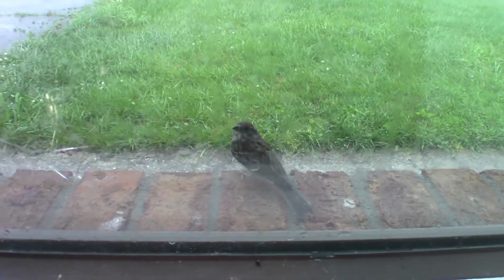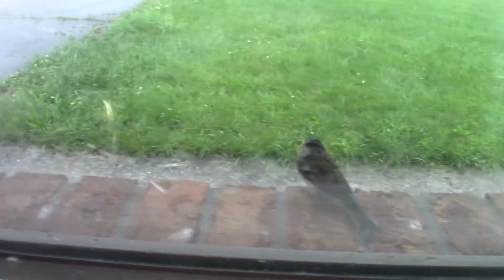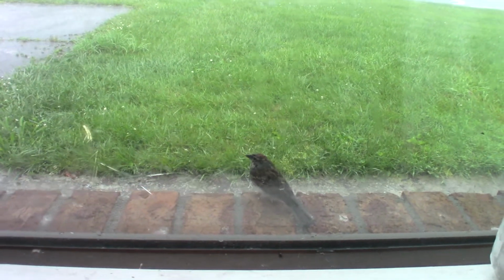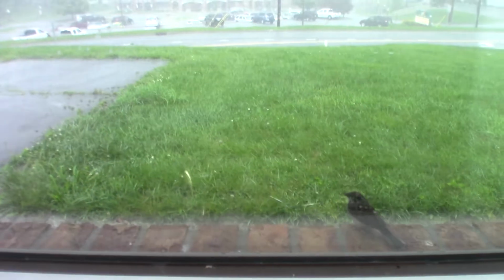Look at this little birdie. It's raining so hard, and he's just hanging out in our window waiting for the rain to pass. It's so sweet.